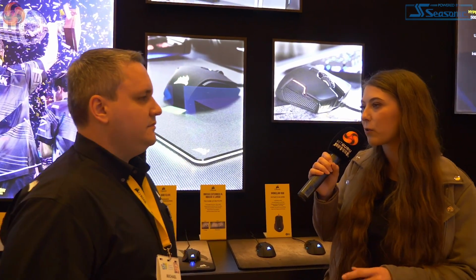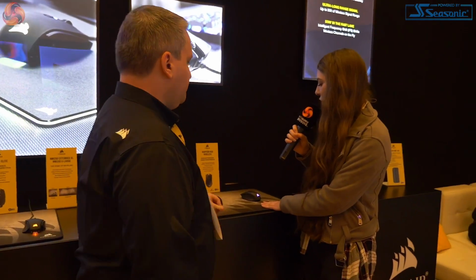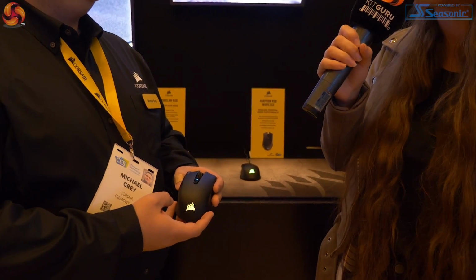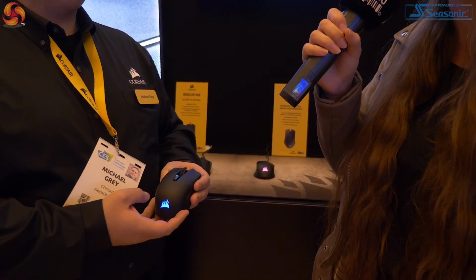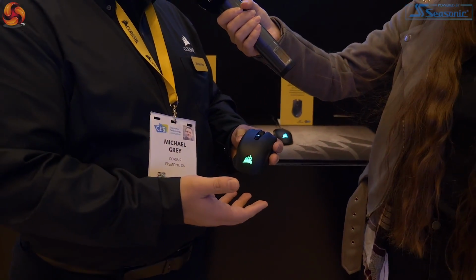So what sort of peripherals are you going to have that technology in? I think we've got the Harpoon Wireless RGB. Is that one of the first products you've got that are going to be featuring the new Slipstream, or is it going to work with the whole range of products that already exist? So actually both. The Harpoon RGB Wireless here is our first product that has the Slipstream technology, but by Q3 of this year, we're going to have mouse, keyboard, and headset products available that leverage this. And with headsets, it actually gets even better. It goes up to 100 feet or 30 meters of wireless range.